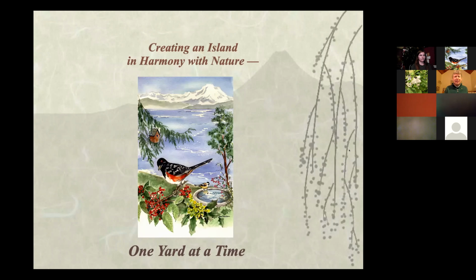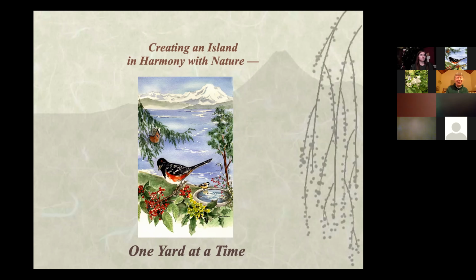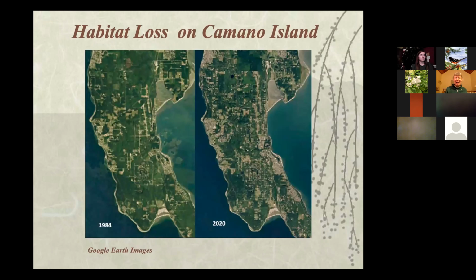So Camano Wildlife Habitat is a community wildlife habitat certified by the National Wildlife Federation. And we now have 1,009 certified wildlife habitats on the island. So we achieved our 1,000 goal and now we're working on 1,100. So this is how it came about.